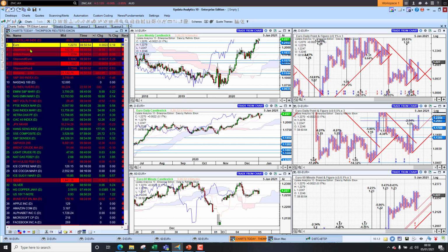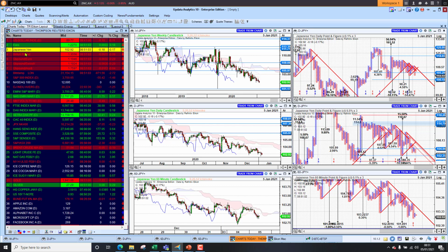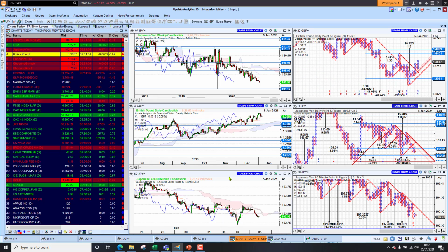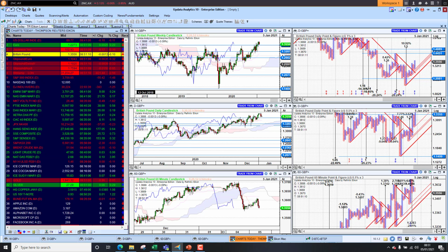Taking a look at the yen, we're sitting below that 103 level against the dollar, so still looking bearish there. And sterling holding the 135 level against that weaker US dollar. Sterling, of course, seeing some strength on the run up to that Brexit deal, and we're seeing multi-year highs. We have just turned bearish though yesterday, so interestingly, we are just seeing sterling turning away there.